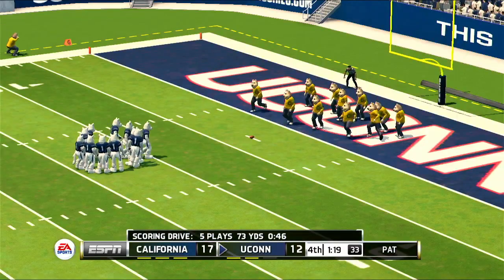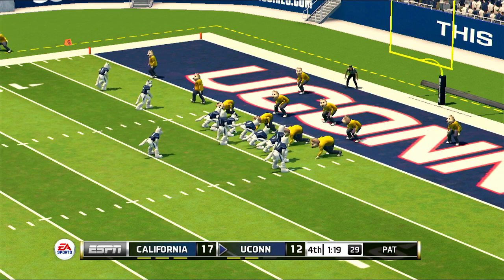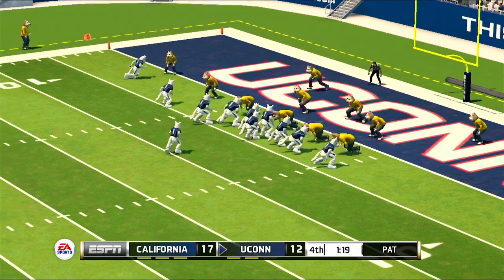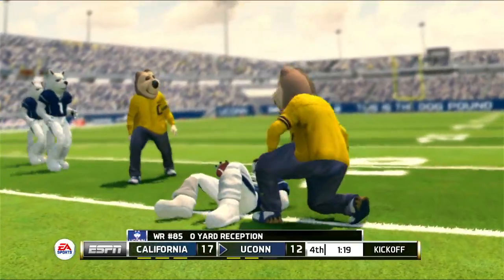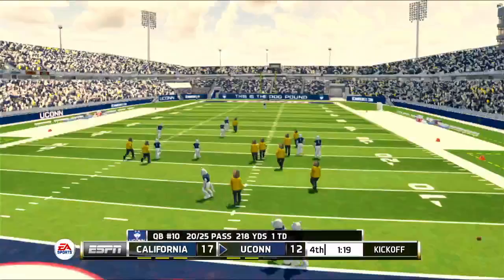And they're looking to get 2 points here. A little over a minute in the game. They don't get it. A five-play, 76-yard drive, and they'll come away with 6 points after failing on the two-point conversion.